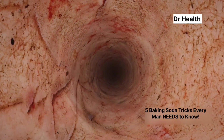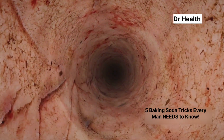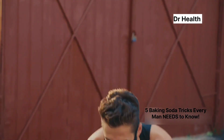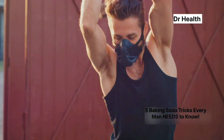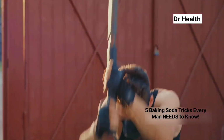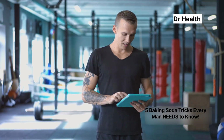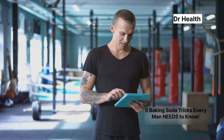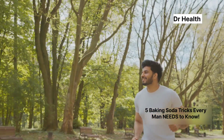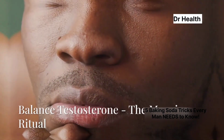The baking soda is working to expand your blood vessels, like widening the on-ramps to a highway. This enhanced blood flow means more oxygen and nutrients are reaching your muscles and vital organs, which translates to more energy and stamina throughout your day. Limit this to 3 times a week, strategically timed before your largest meals or most demanding workouts. Stick with it, and you'll start to feel the difference.